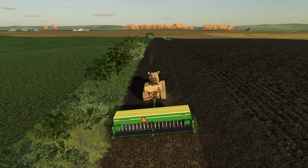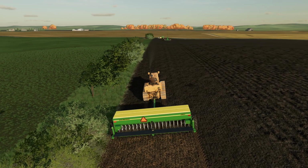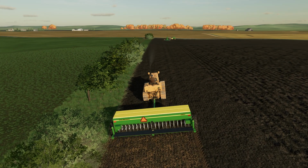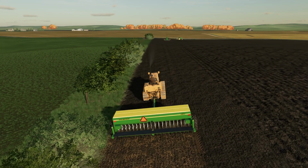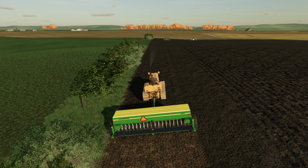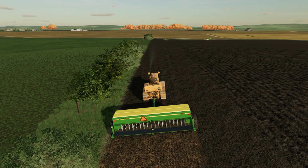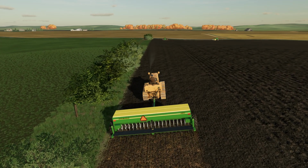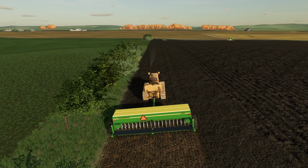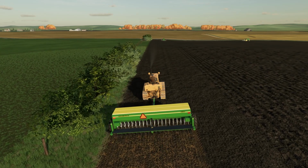Wow, this is a bit of a steep hill. Oh dear, we've got track slip. This is not good. This drill is quite heavy, to be fair. I'm very pleased that John Deere haven't asked me to do an advert for how much traction their crawler has, because on the flat, this crawler pulls this drill no problem at all, as you can see. As soon as the ground goes a bit raised, this crawler has big trouble pulling this John Deere drill.